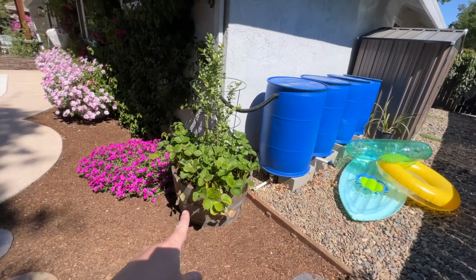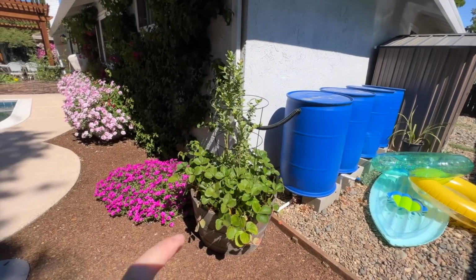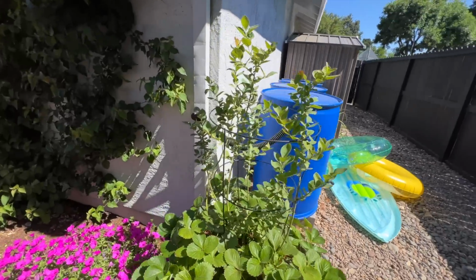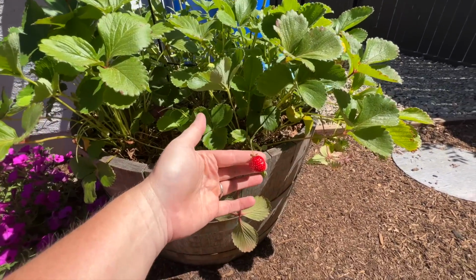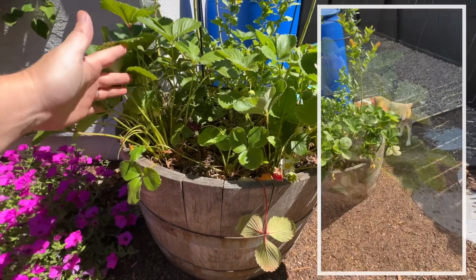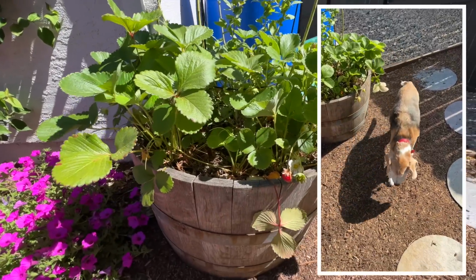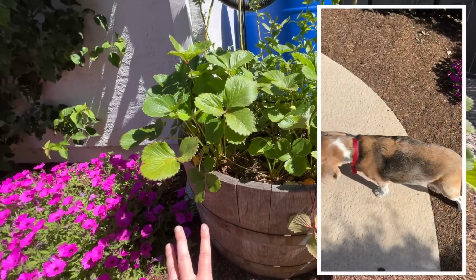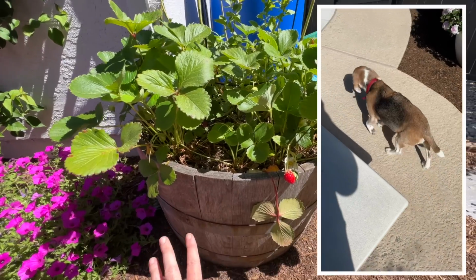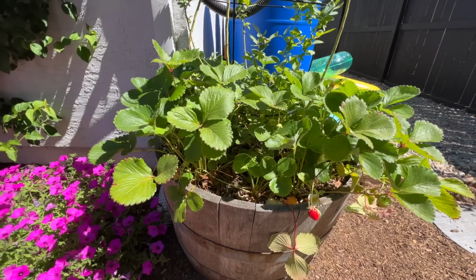But this berry barrel is looking fantastic. I have had 1 strawberry this whole season, and that is not because these Seascape strawberries are not performing well. It's just that my dog, my senior dog Stanley, has been stealing all my strawberries. He has found them this year, and that's fine. He's such an old man. He's 15 years old. He deserves the strawberries. So he can have all the strawberries he wants. I'm kind of letting him go for them.